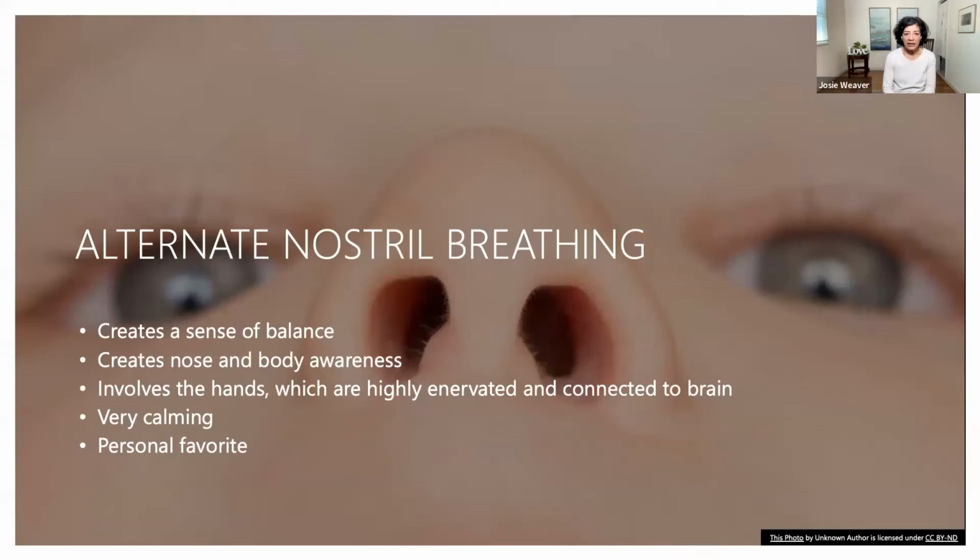Alternate nostril breathing, I have a whole take on it. Okay. It's a very important thing to do safely. There is a hold that goes with it. And again, if we're going to do our rules, right? You take a breath when you need one. Okay, take a breath when you need one.